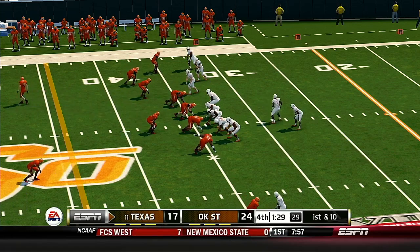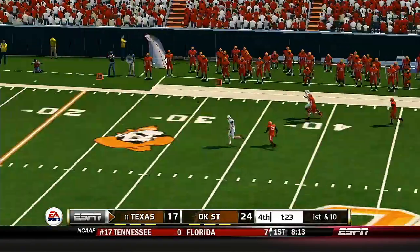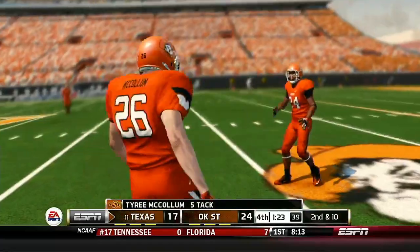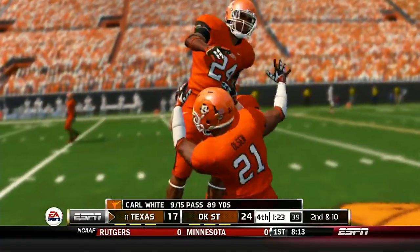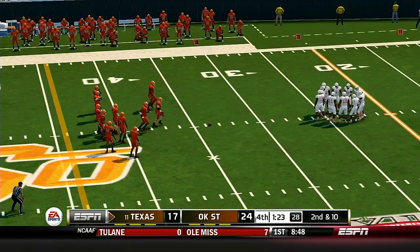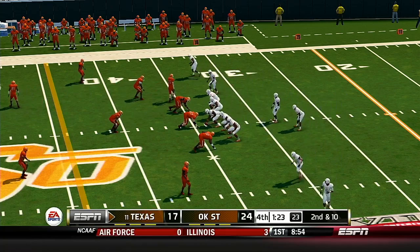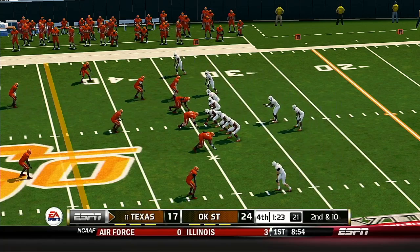And they're going to put six DBs on the field to counter that five-receiver look. He heaves it deep. Doesn't get there. The quarterback didn't get enough on the long ball. Well, the quarterback can't worry about getting hit back there. He's got to step up and make the throw downfield to the receiver. From their own 34-yard line, it's second down.